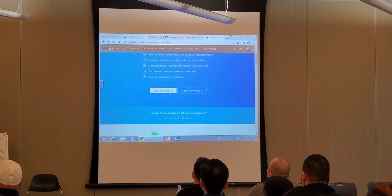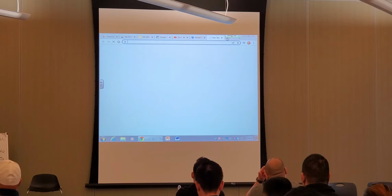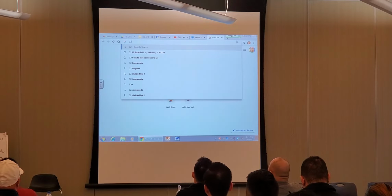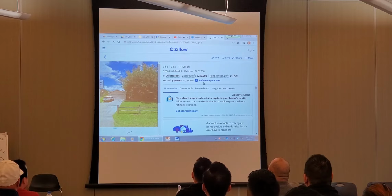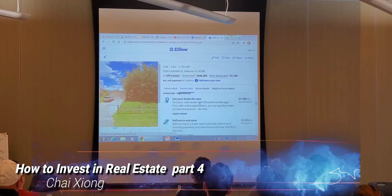This is my first real estate deal, and it's actually a rental. I'll walk you through the whole process. The address is 32456 Littlefield. This is in Florida. So this is what it looks like on the map. We'll go to Zillow. Anybody use Zillow? Yeah. All right, so this is what it looks like, and you can scroll through and look at particular information about this property.